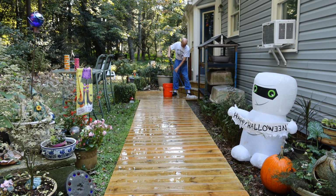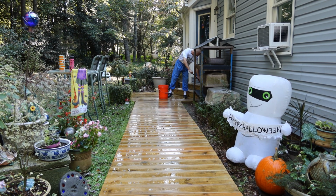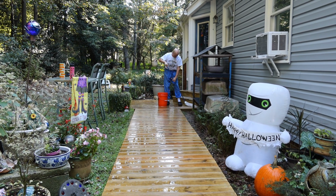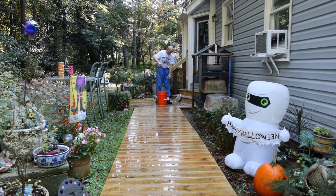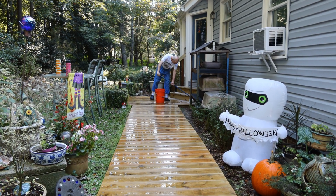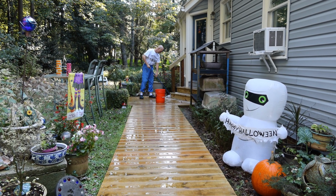I went down the edge with scissors and hand pulled and cut and trimmed so we don't have plants in our way. Don, as you can see, is applying a cleaner. This is not something you do with the power washer. You just put it on, let it sit for 15 minutes, and then rinse it off. So that's what we're doing.